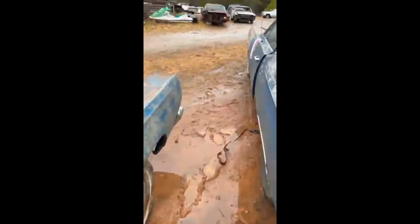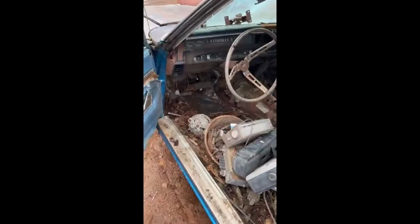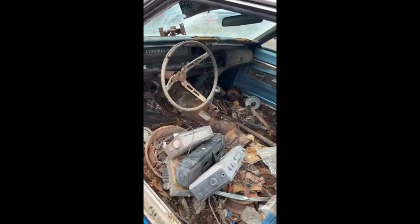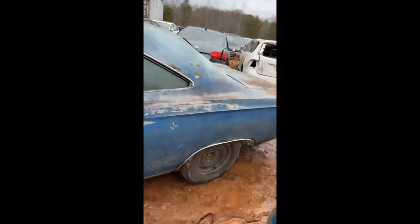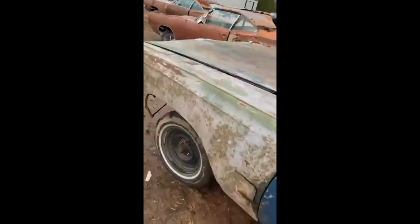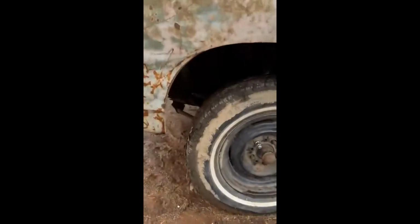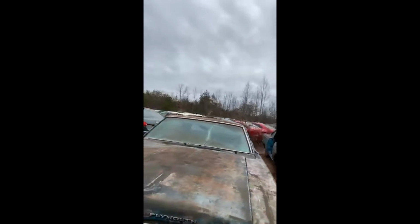Cylinder head just hanging out inside. Okay. Back to the $6,500 Satellite. There we go. This one, the body, you could leave the body, throw in some floors and an interior and have yourself a ratty muscle car. I don't know what the underneath looks like. From what little I can see, it doesn't look too bad.